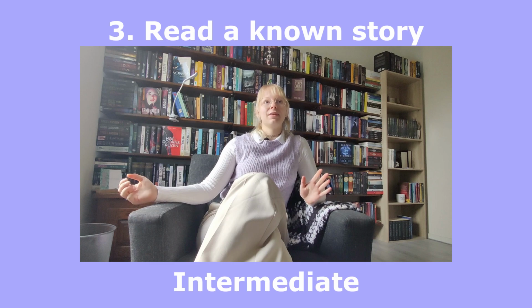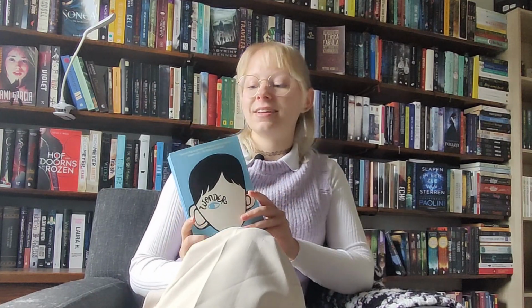Tip 3. You can read something you know the story of. Maybe by a movie, maybe because you've read the book in your native language. It's so much fun, and I forgot to pick up my example, but I tried this with different books. Also for my study, to be fair, I was not supposed to watch the movies or read the books in my native language, but I did, and it helped me so much. So I want to give you as a tip Wonder. This is not a book by a Dutch author, but it has so many translations. It's not too thick. And it's also so much fun to read.